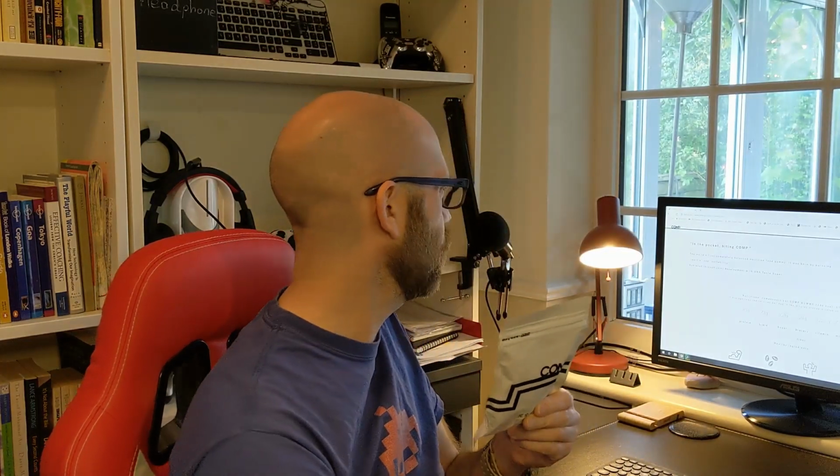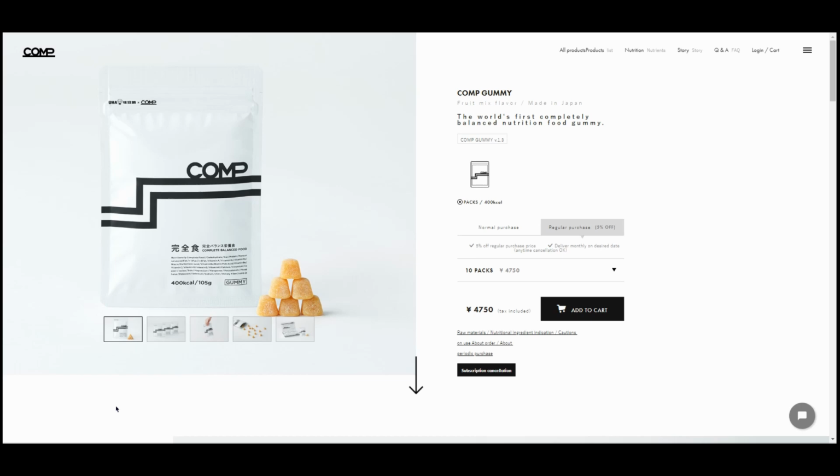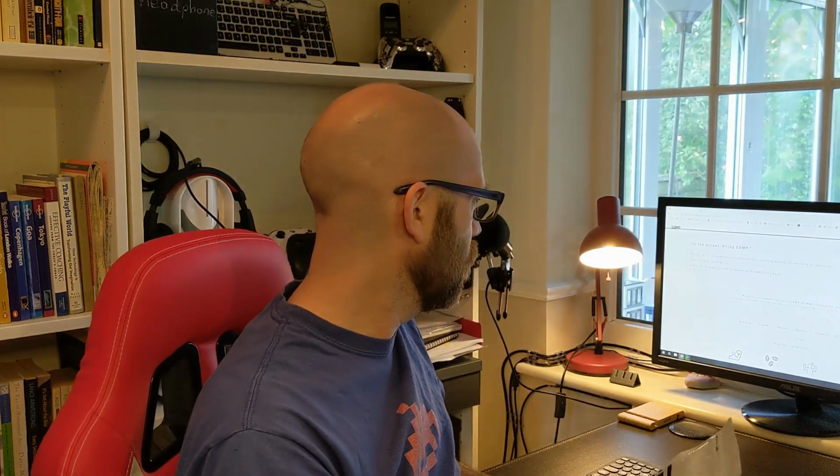So they describe it here as the world's first completely balanced nutrition food gummy, born by pursuing inertia and portability, which I think is just a bad translation of the Japanese. So basically it's from the need that we're always on the move. I think that's what it's saying. Therefore we need a food source which we can have in our busy lives. Anyway, so it's got all the normal proteins and minerals that you need.